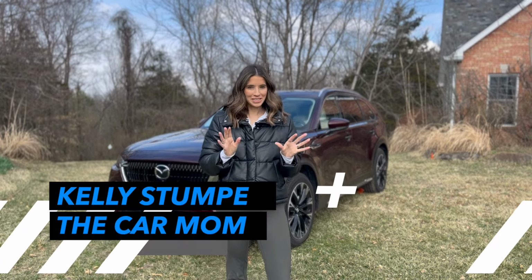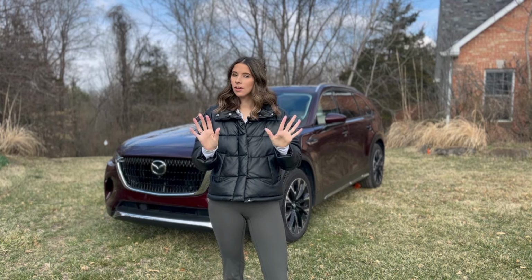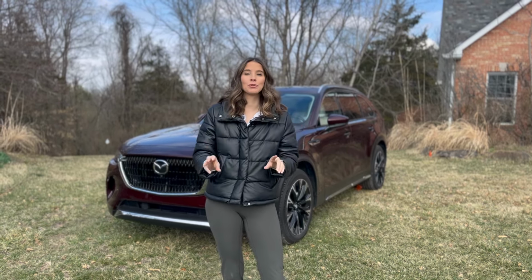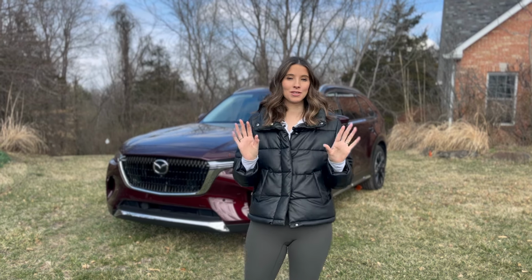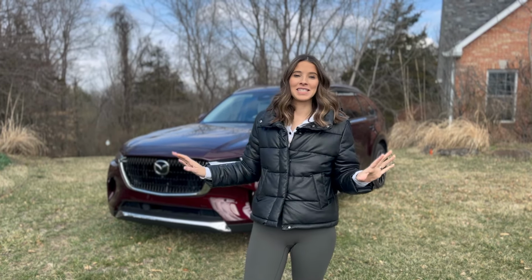Today I am very excited because I have a 2024 Mazda CX-90 PHEV. That's right, a plug-in hybrid, which in the three-row SUV game is a rarity. There's only a few three-row SUVs that are offering a hybrid, let alone a plug-in, and I'm very excited to bring you this Mazda CX-90 tour today.